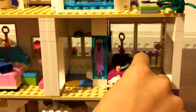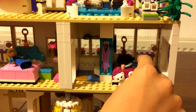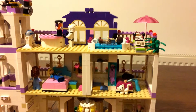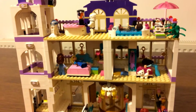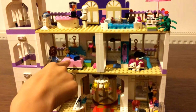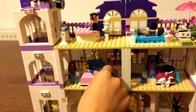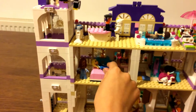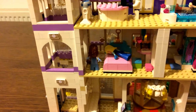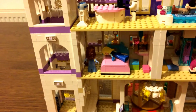Emma! I'm awake. Ooh, Emma looks sleepy. Now, let's see if we can spot Stephanie. Got her! Ooh, Mia's not going to be happy with that one, snoring away.